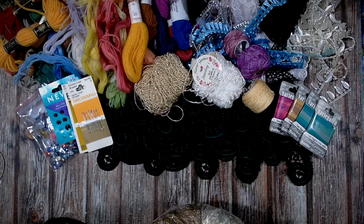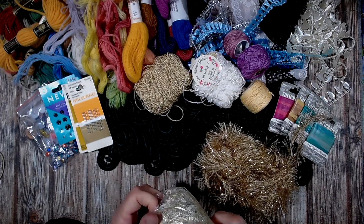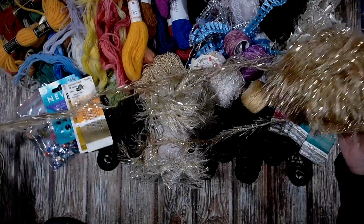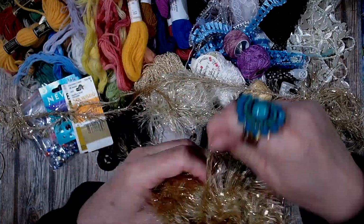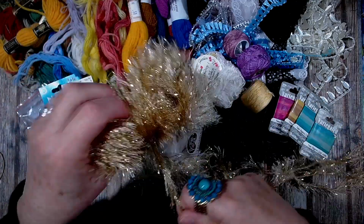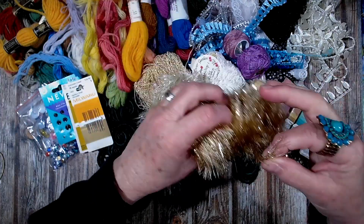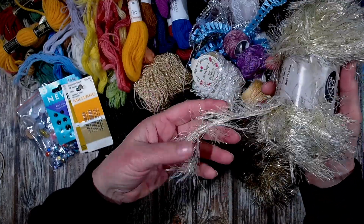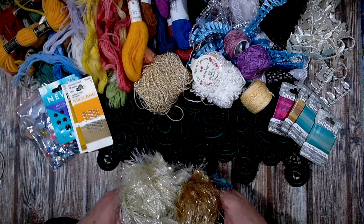Now there was some fun fibre. There was two different sorts of goldy coloured fibres. Isn't that gorgeous? It's just gorgeous. And it's quite thick. It's not like the eyelash stuff. It's thicker than the eyelash stuff. The eyelash fibre. Quite thick. And then this one doesn't look like it's been used. It's a creams and gold, which is really pretty. So they were really pretty fibres, them.